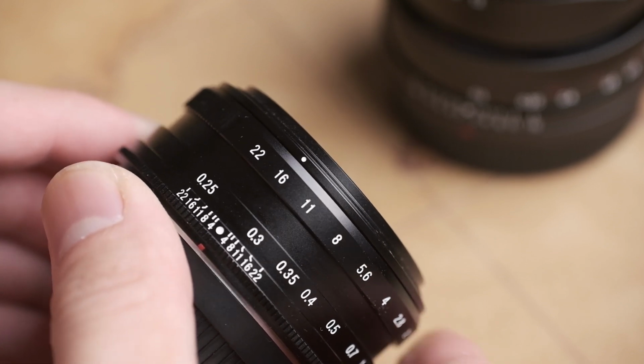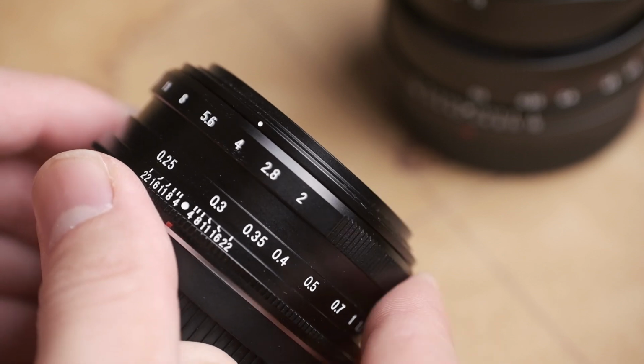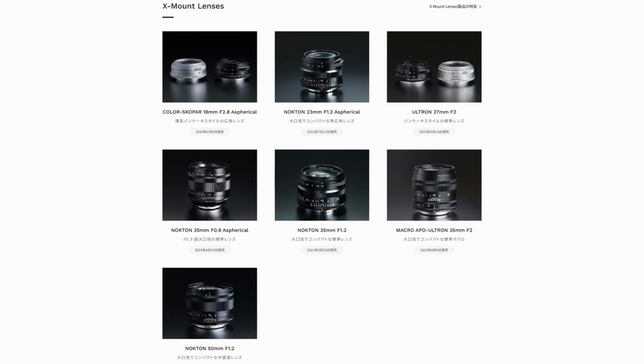Please note, as additional information, Voigtlander makes lenses for various mounts such as Nikon, Canon, Sony, and Fujifilm, but the majority of their lenses, when I looked at their website, do not overlap. There are a couple of lenses that overlap between a couple of mounts. However, the lenses created for the X mount you cannot find in the Nikon, Canon, or Sony mounts, which is rather intriguing and also makes them really exquisite. Interestingly, as of 2024, Voigtlander has roughly 7 lenses for the X mount, and this is the second lens, the Ultron 27mm f2.